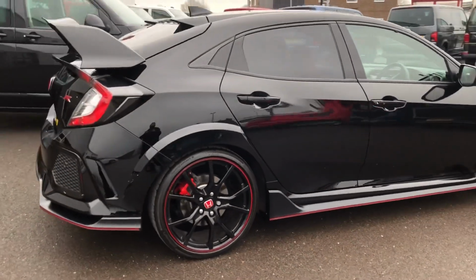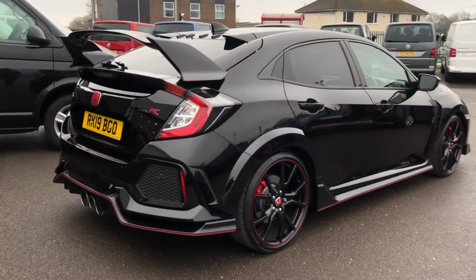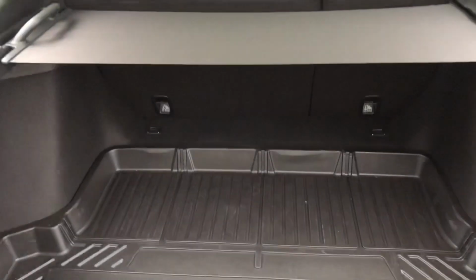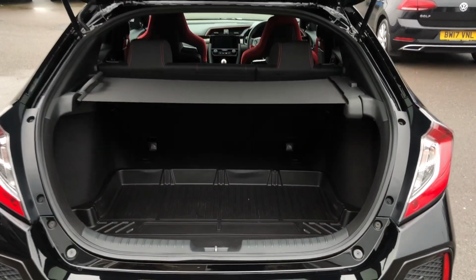Round to the back, it just screams sport. You have got a decent sized boot as well, so I'll open that up and show you. So as you can see, plenty of space, and it is lined as well, so you won't get it dirty or damaged with anything you put in the back.